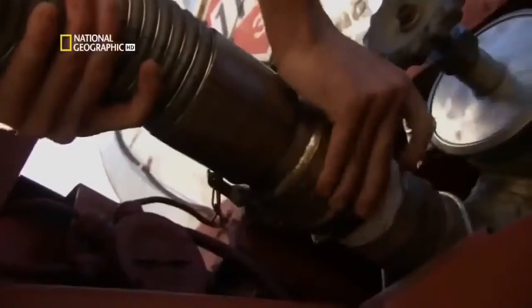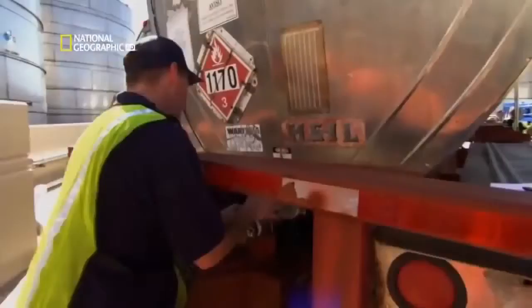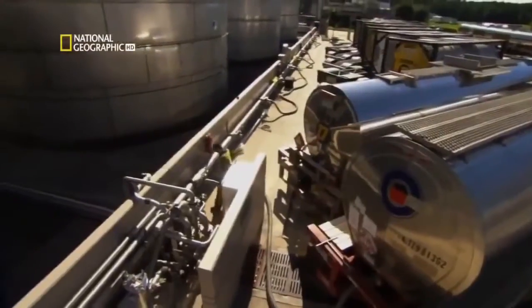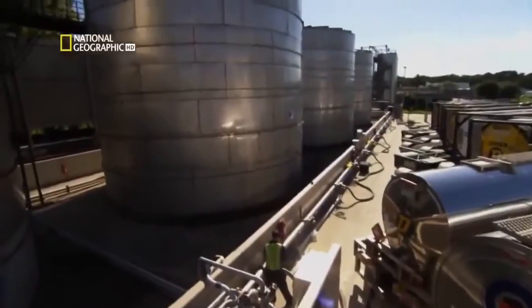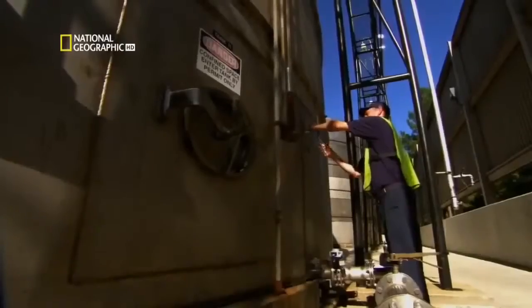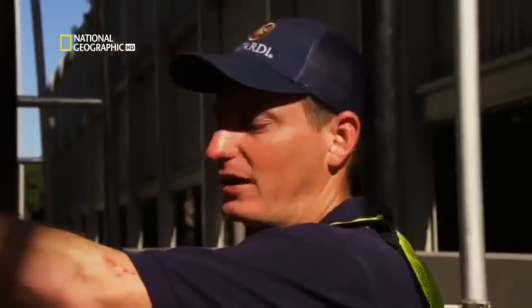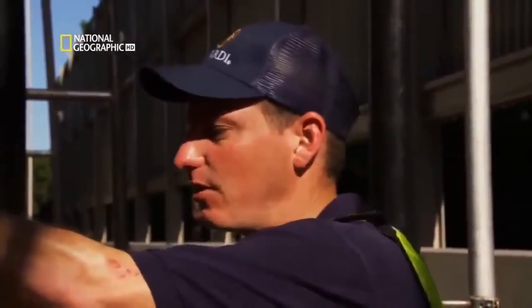Pumps the rum into one of the 1.9 million liter tanks. I take a sample from the tank to take to our quality control laboratory where they check the proof and they'll also set it for a 5-person taste and aroma.